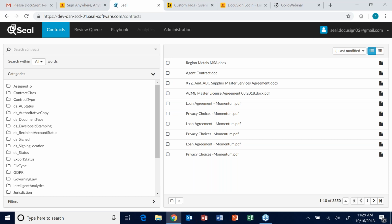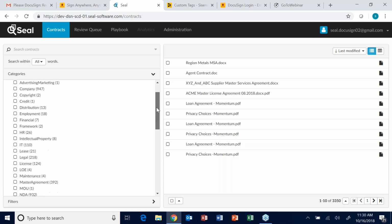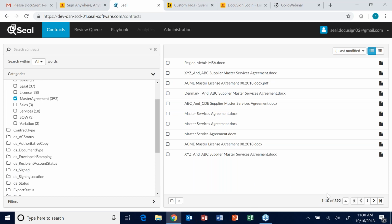We also categorize agreements as part of the import process. So as an example, if I wanted to review a specific type of agreement, such as a master agreement, I could expand the contract class category. And if I scroll down a little bit, you can see all the different categorizations of agreements that I have in my system here. And again, if I wanted to specifically review master agreements, I could select that from my category list here. And as a result, you can see that I have 392 agreements out of the 3,300 or so agreements that are categorized as master agreements.